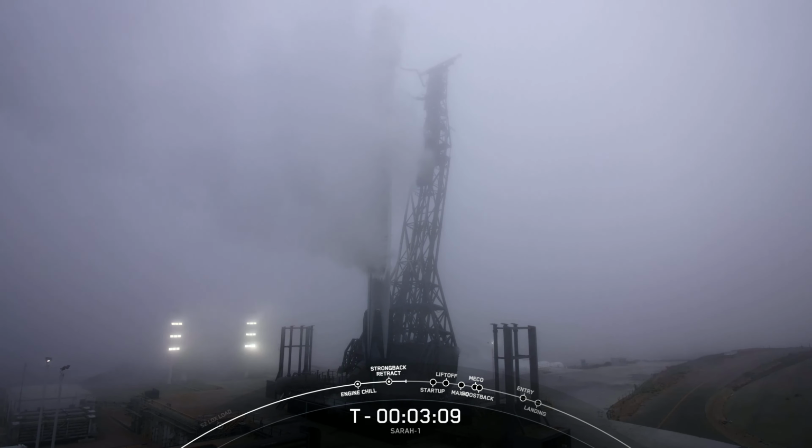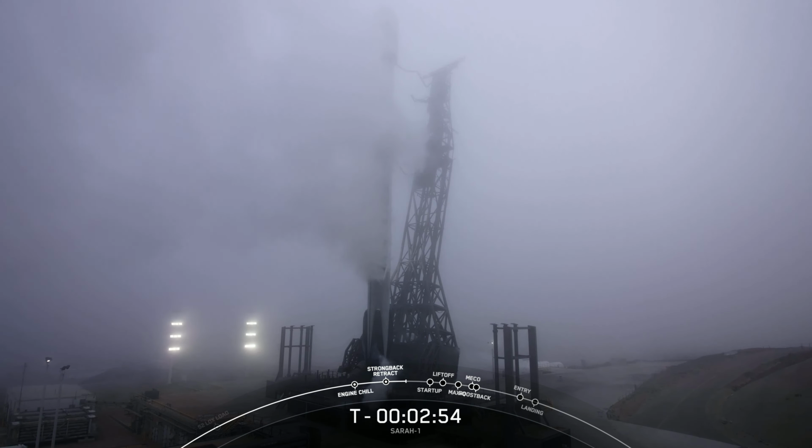So we are just over T-minus 3 minutes and counting. All systems so far are go for an on-time liftoff. The range is green. The weather, despite the fog that you see on screen, is also green. And the vehicle and payload continue to be healthy. If for some reason we are not able to launch today, we do have a backup window on Monday at the same time.